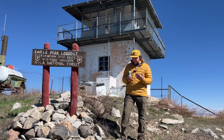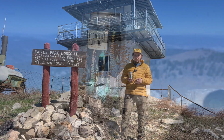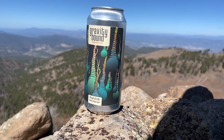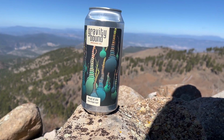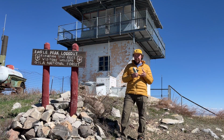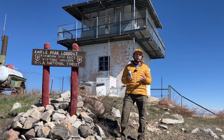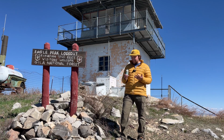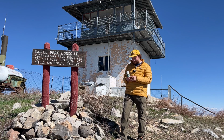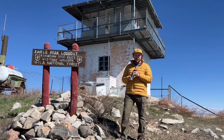So of course I love Gravity Bound. Pretty much all their beer is awesome. I would say they pretty much specialize in three main styles. I would say IPAs, which everybody makes IPAs, but they really focus on IPAs, European style lagers, and sours. So I think after reviewing this, I'll have reviewed all three of that category. So that's kind of cool. Anyway, there's really nothing on the can. So let's crack this open and give it a taste.